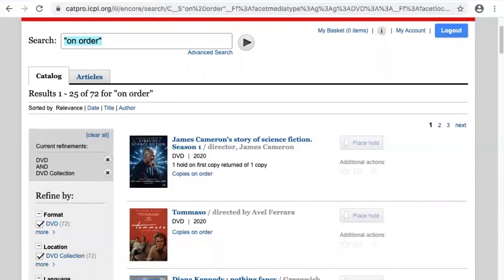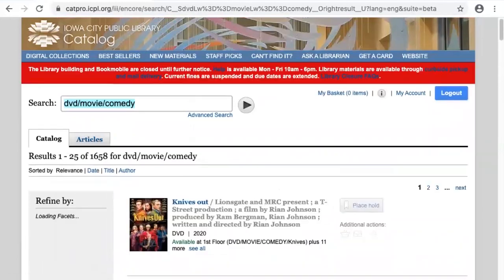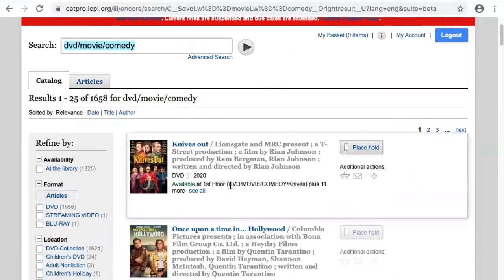Another feature that is lesser known is searching by part of a call number in order to browse a whole section. So if I happen to know that this is how all the call numbers start for the comedy DVDs, I can do a search for that phrase written exactly like that, because that's how it's written in these call numbers. And I'll see 1600 comedy DVDs.